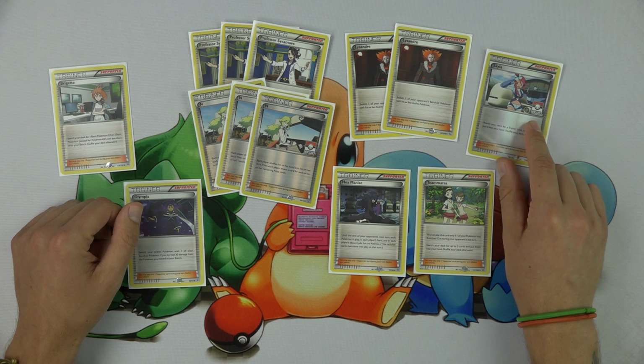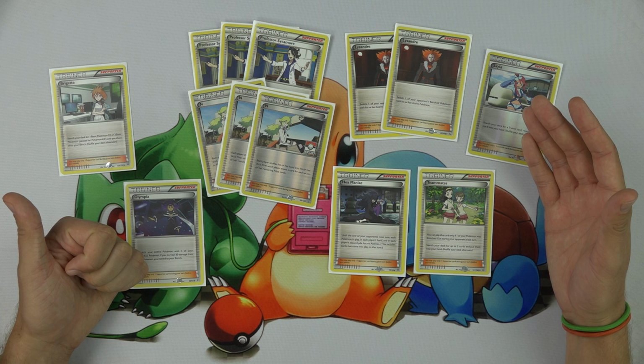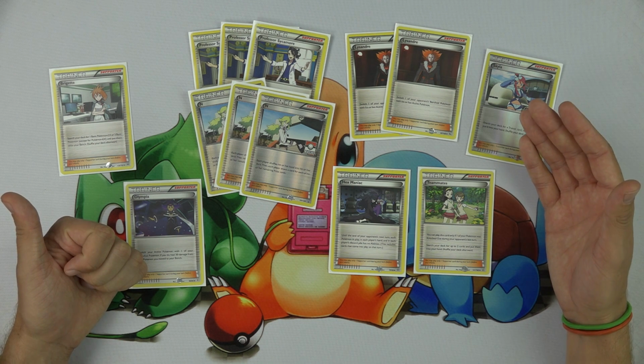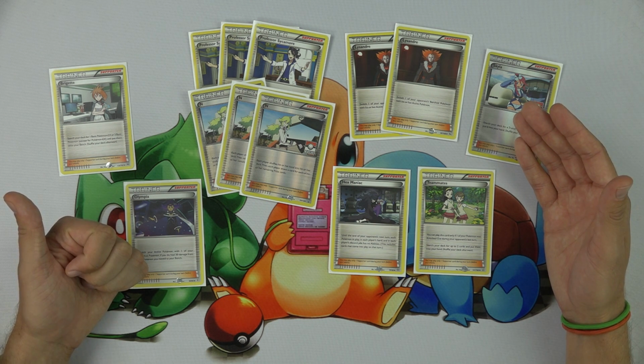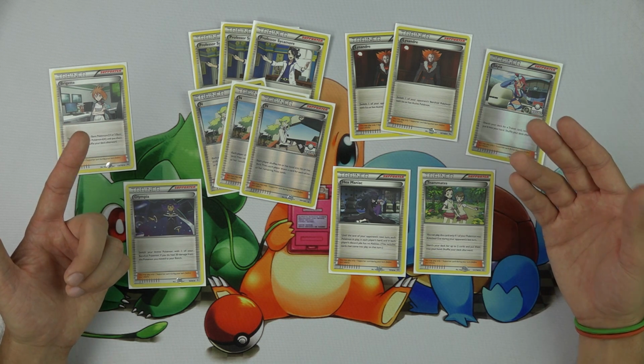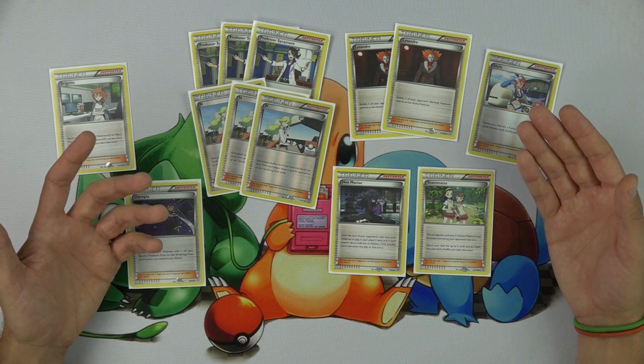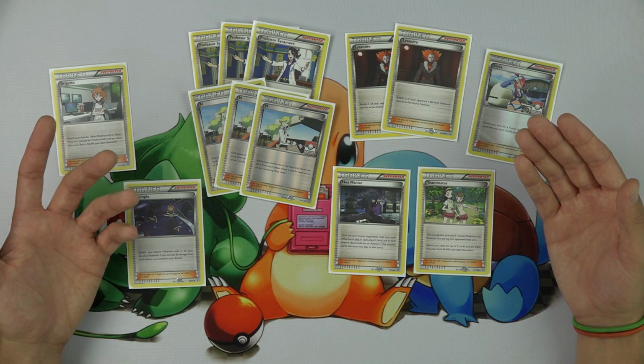And then Skyla is perfect for searching out that Choice Band so that Tapu Wilderness GX and Nature's Judgment do the perfect amount of damage that you want. It can also search out Fury Belts. This list plays Fighting Fury Belts. And most importantly, Skyla is just going to get you that Rare Candy to set up that Vikavolt, because Vikavolt is going to keep this deck running. Skyla helps you get there.